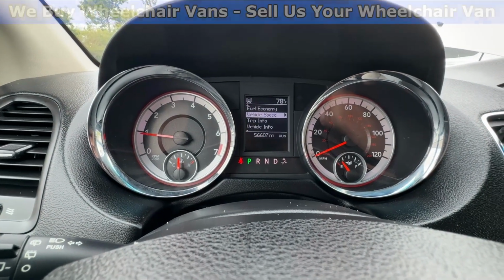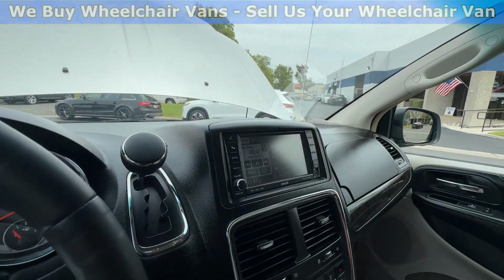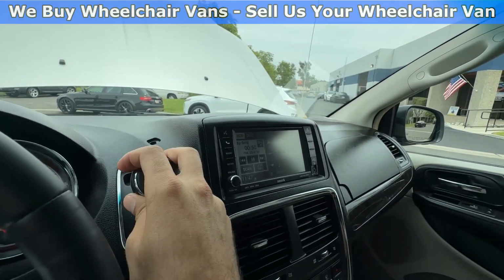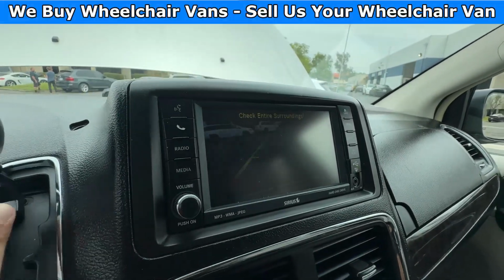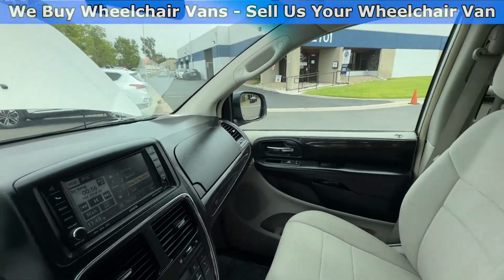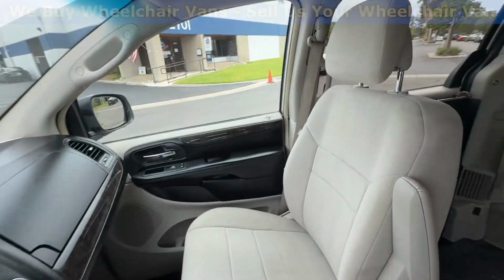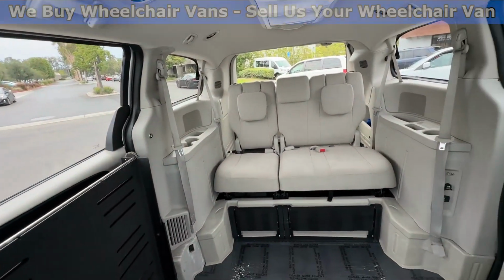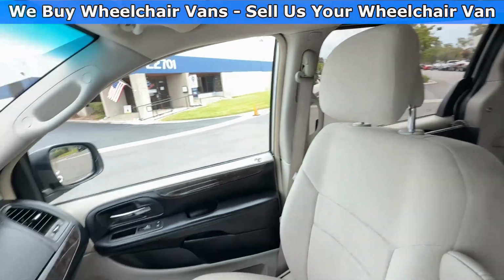So this van here has 56,000 miles. You will also have a touchscreen infotainment system with a backup camera. Here is the view of the front. And here is the view of the back. Let's go ahead and listen to the engine.